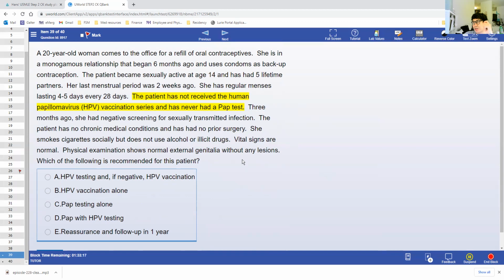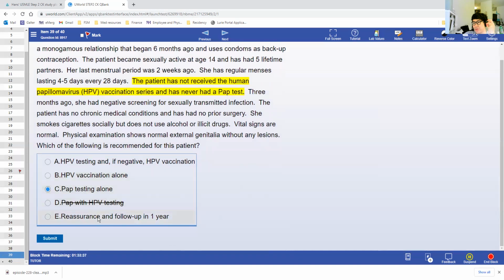In younger patients, you actually don't test for HPV. They clear HPV a lot of times, so you don't test for it. But you do get a pap smear every 5 years in patients in their 20s. You don't give HPV testing until they're 30. Reassurance? No, you wouldn't do that. You need to do pap testing. HPV vaccination alone?